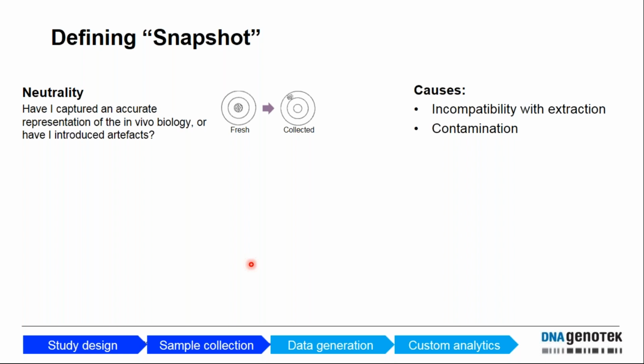The very first of them is neutrality, and this is really talking about how well does your collected sample that's stabilized in the chemistry compare to a fresh sample, a sample that's less than 3 hours old, provided by the donor, and really has that in vivo biology in it. And the reason that we look at it is that there are two main causes that can cause a shift in this neutrality, one of which is incompatibility with extraction.